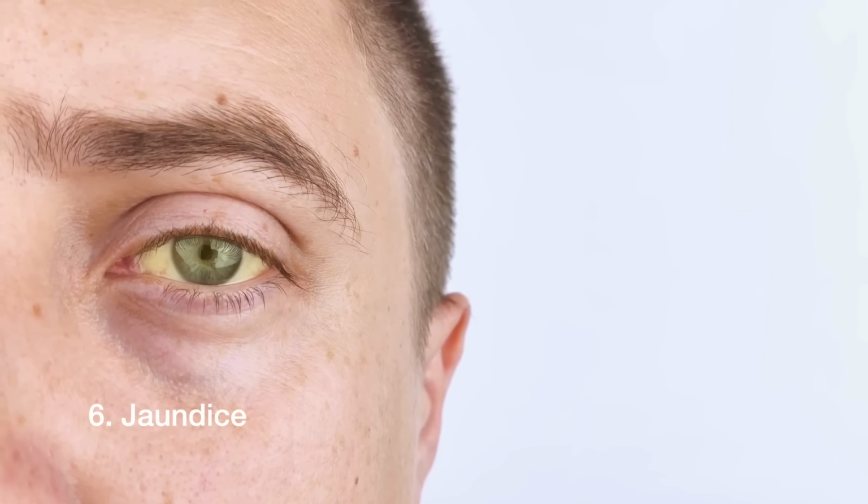Number 6 is jaundice, this yellowish discoloration of the skin, the whites of the eyes, and the mucous membranes. This yellowish discoloration is basically accumulation of bilirubin, and it is seen in patients whose liver has been damaged to the point where their bilirubin levels rise to above 2 milligrams per deciliter. You want to check the whites of the eyes and the mucous membranes because there are a lot of things that can make the skin yellowish.